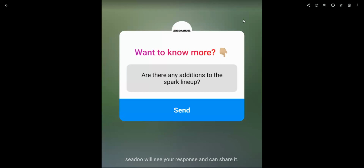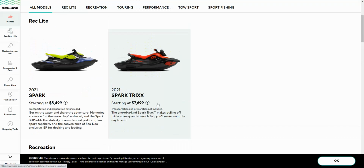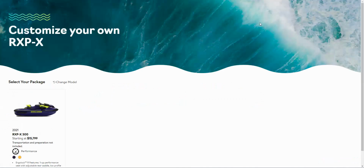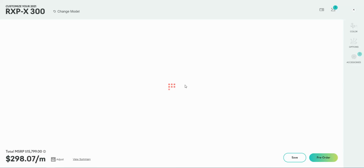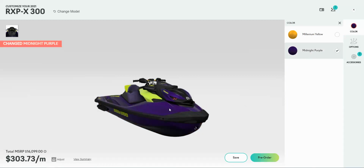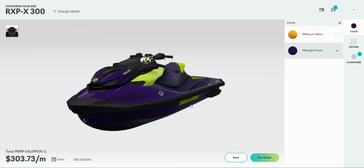So let's look at the first thing they mentioned, which was the RXPX. They had a new hull. So on the Sea-Doo website, I jumped down here and I looked at a couple things. We'll jump into the colors for all of them too, but the RXPX. I just clicked on this and I jumped over to here, and then we see the RXPX right here. So they said there's a new hull, but there's also new colors, and I really dig the purple color on this thing. They have the orange or the yellow one, which is not the greatest color to me, but the purple one is the best. Let's go to the midnight purple. Look at that. That's hot looking. I don't care who you are. That's really cool. Although it's probably going to look a little bit better in person too.